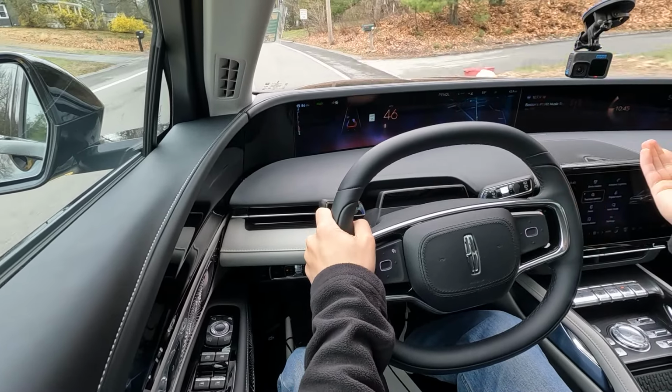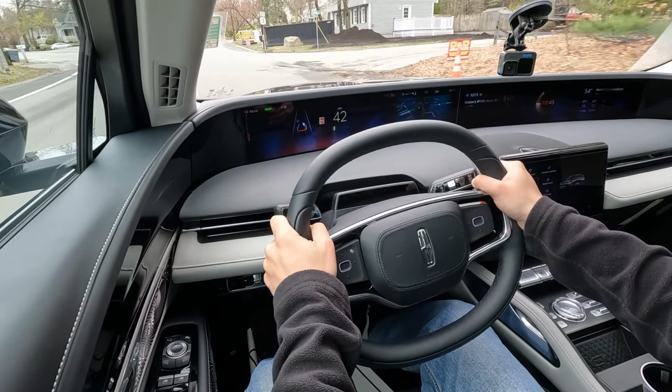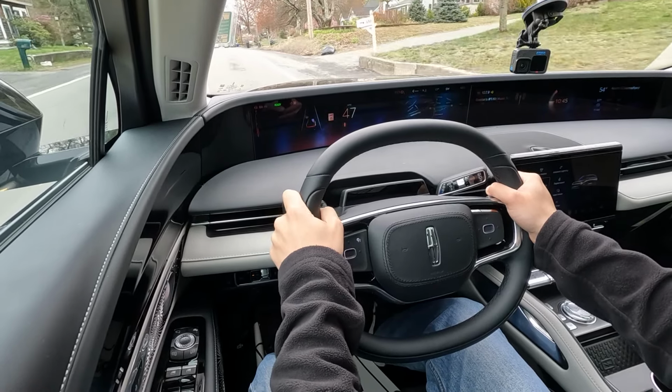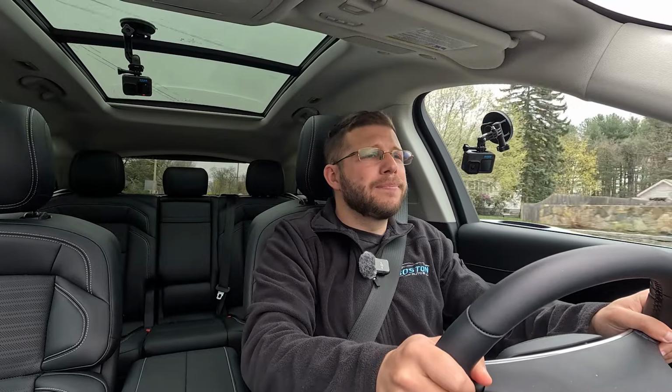When you're on throttle, and I'm currently in sport mode, or Excite mode as Lincoln calls it, it's quick. It's a very linear power band. And best of all, this powertrain is making no noise. There's no droning with the CVT. This is perfect. And because Lincoln is leaning heavily towards the luxury, upscale, premium buyer, having an SUV that doesn't feel agile or athletic is perfectly acceptable. But we're all going to find that out when we get on the highway here.